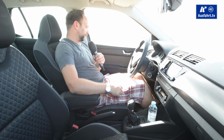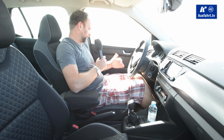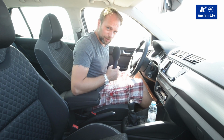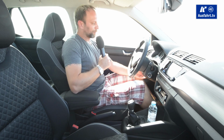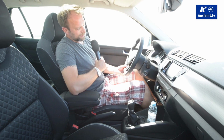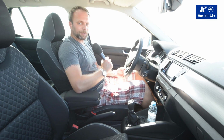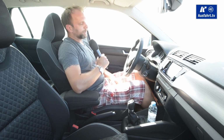That's pretty awesome. By the way, of course you have to adjust the seat manually. You have a lever down here to go up and down, or just, you know, change the backrest position. And the steering wheel is adjustable manually too. And as you can see, you have quite some variations to find your personal position that suits you well.